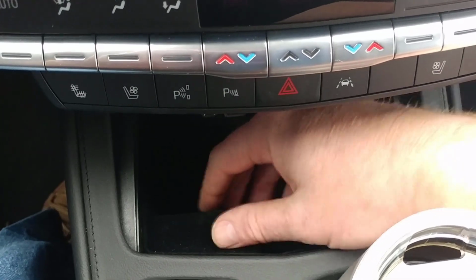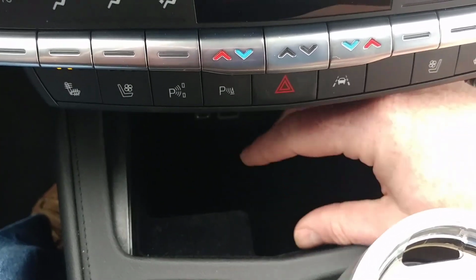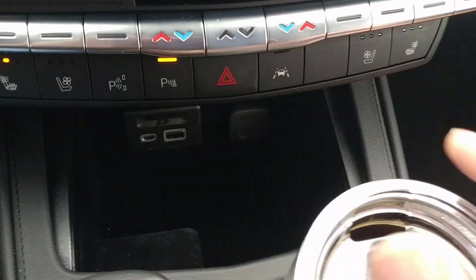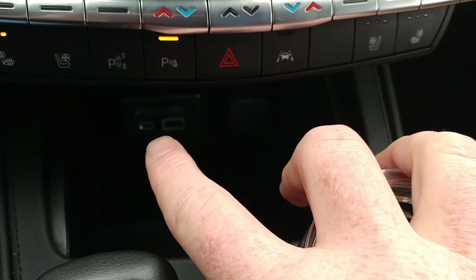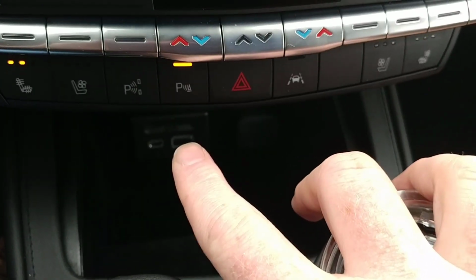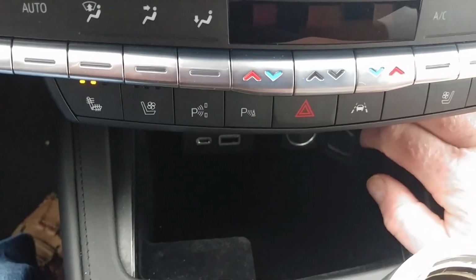It's pretty deep, right? This is just some bump sticking out for the shifter. So you can drop your phone in there. I've been dropping it sideways this way because mine will fit that way. Then you can see USBs. There's a C and a regular. And then you can see the SD card on top of those. That's for the nav. And under here is a 12 volt.